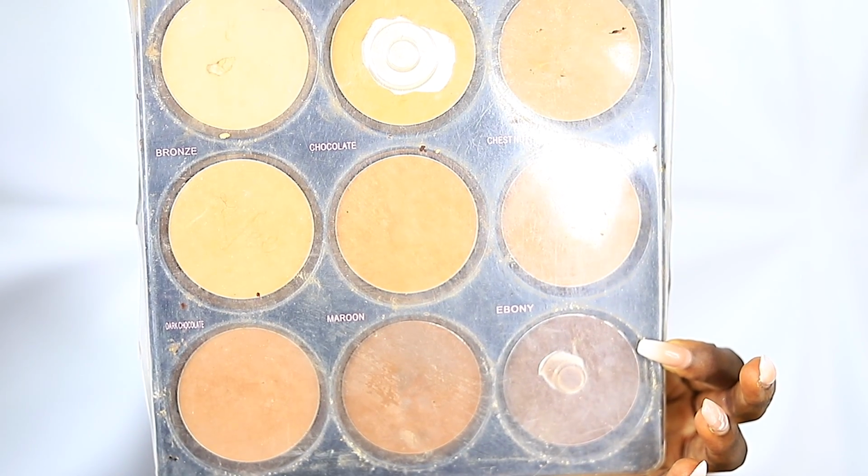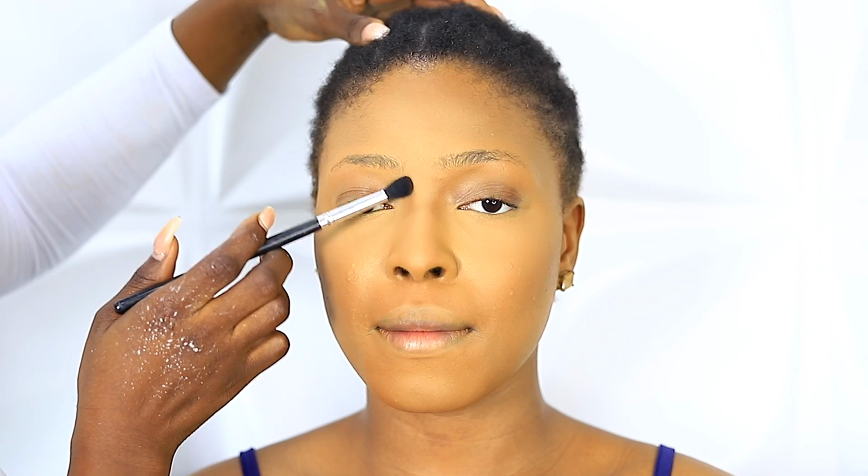For contour, I'm using the Zickel powder palette, and I'm just using this Nuban Beauty contour brush to contour lightly. I don't like my contour to be harsh, just subtle. You can see it made a difference, but it's not so dark.